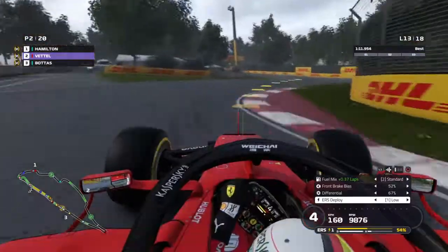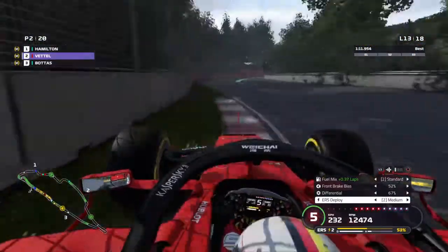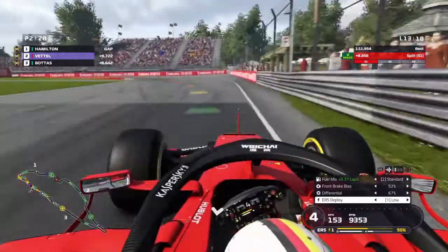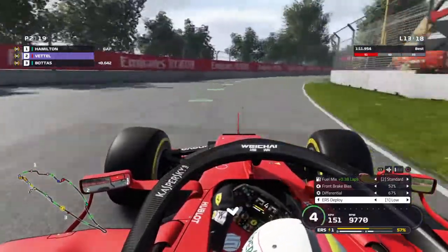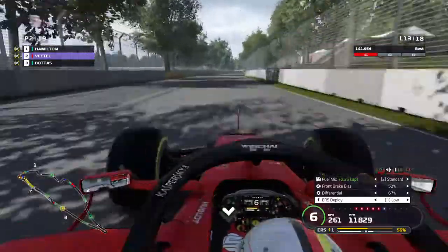One of the Red Bulls has retired. I believe that's Alex Albon. We'll have to wait and see and get confirmation from the game when it comes up at the top of your screen. Any minute now it should say, oh, it was Albon. So Max Verstappen's the only Red Bull in this race, and he's catching up behind on this battle.